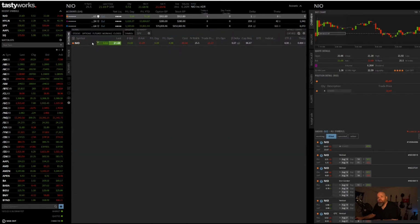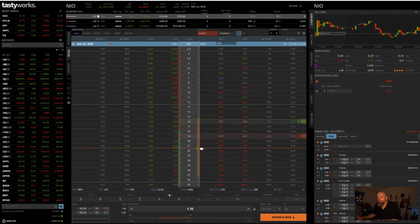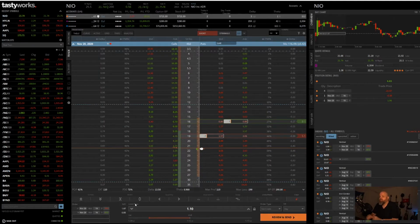That did not fill. We'll probably have to lower it another penny. Come back over here, lower this. Oh, filled. There we go. We just got a $1.10 credit on a $3 wide credit spread. A put credit spread. Again, that's a bullish play.